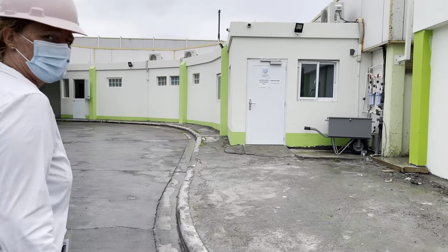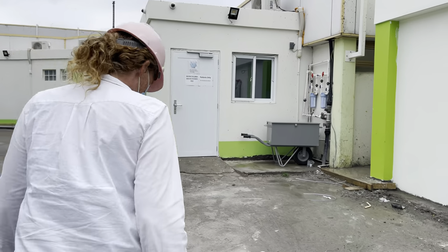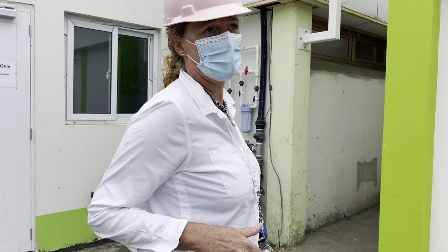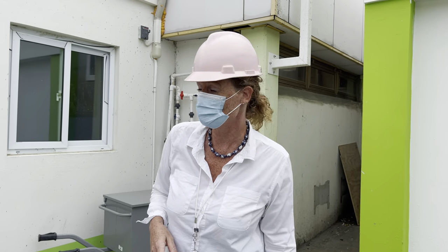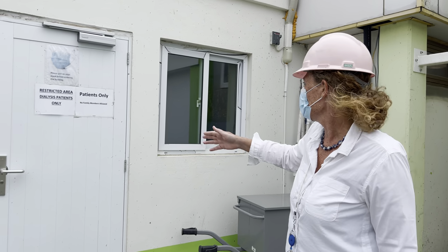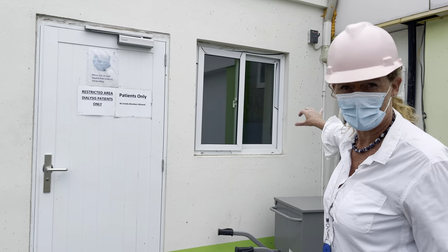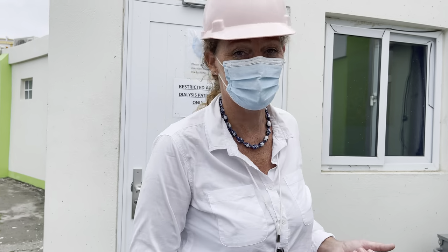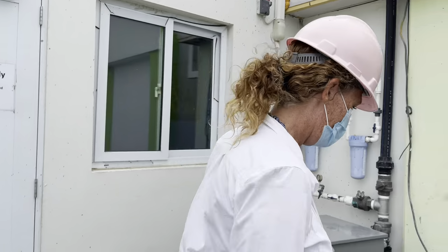We're going to enter via the emergency exit for our dialysis patients. This will not be the entrance for the patients itself. It will only be used for emergency purposes. The new entrance is on this side, which is the waiting room area, and they'll go in via the existing dialysis department. But for the virtual tour, we're just going to go in via the emergency exit.